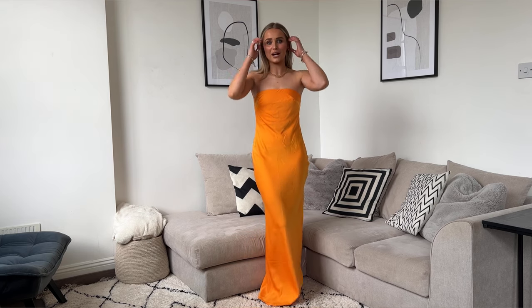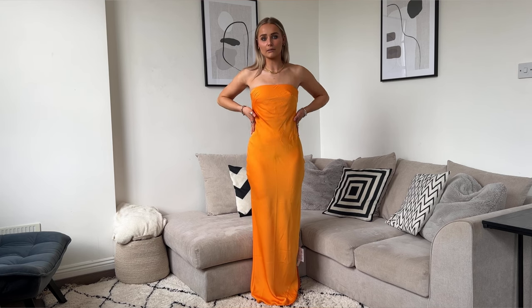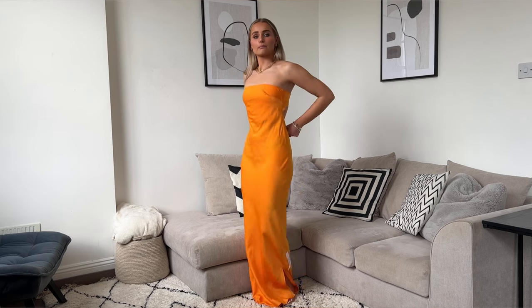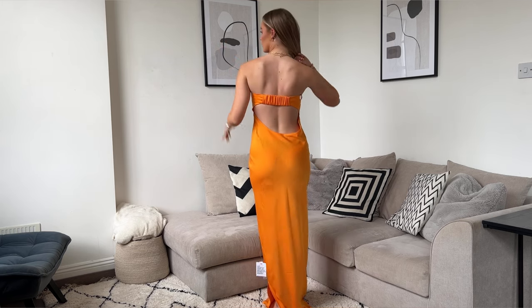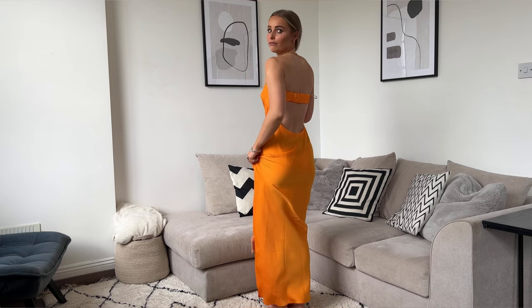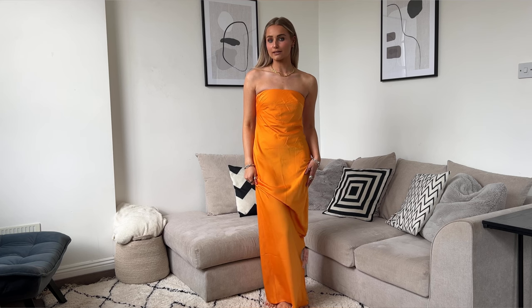Yeah, I actually feel like this dress is quite cute. I wish it was a bit tighter around here. I feel like it is a bit boxy, but I think it's because the back obviously droops down here a bit. But the back is super cute. I literally love it. Again, it's a really comfy, flowy dress. It's such a gorgeous color for summer.